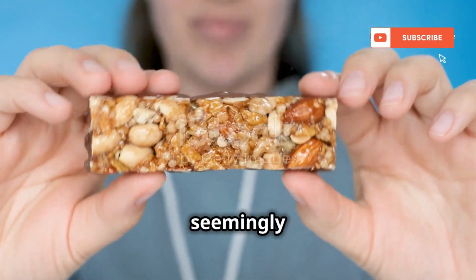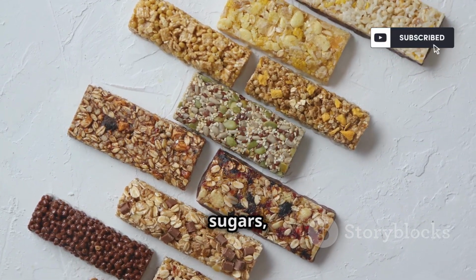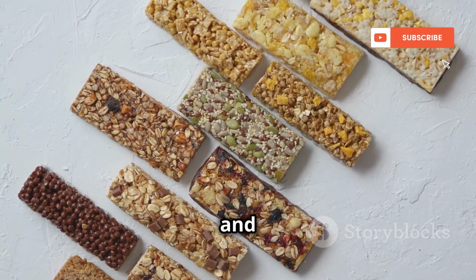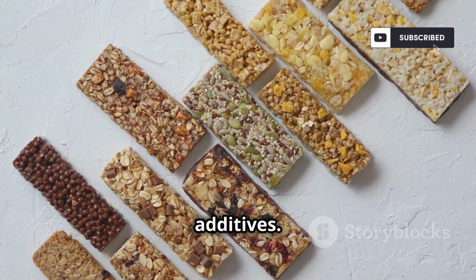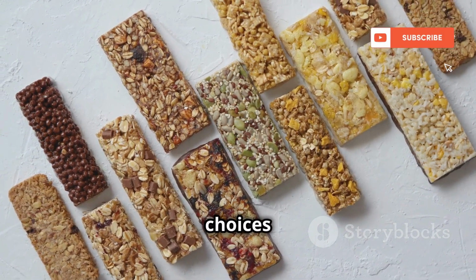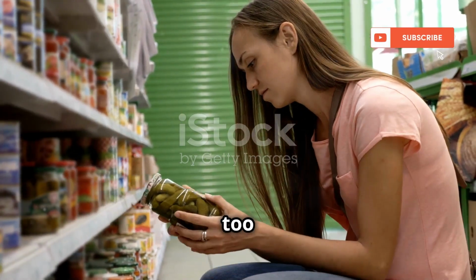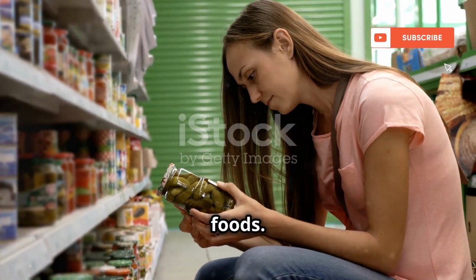Imagine biting into a seemingly healthy granola bar, only to discover later that it contains hidden sugars, unhealthy fats, and a host of unlisted additives. This is a common experience for many of us who are trying to make healthier food choices but are misled by the packaging and labels.